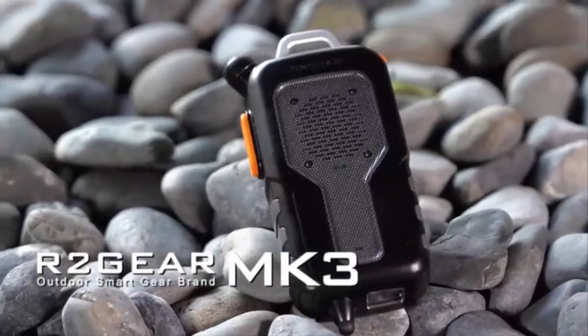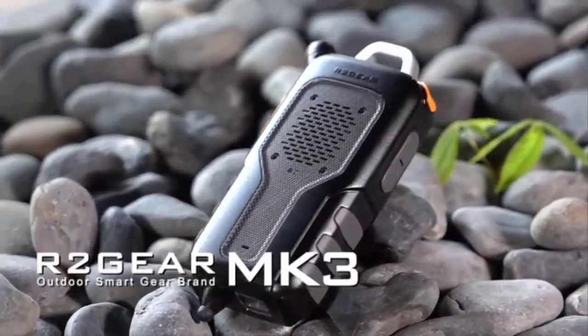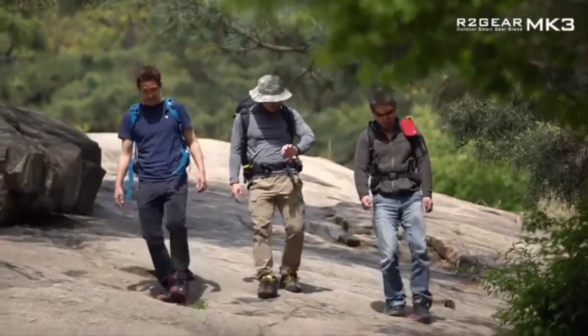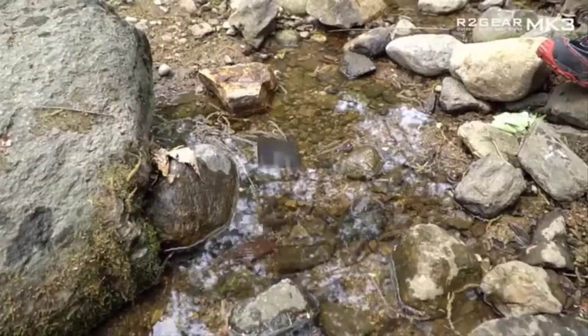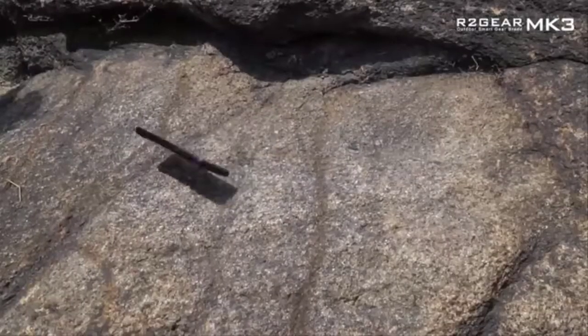The R2 Gear Mark III is a brand new multifunctional outdoor communication tool. In a dynamic outdoor scene, it is common for you to fumble to grab your phone and end up dropping it. No doubt it will break your heart.